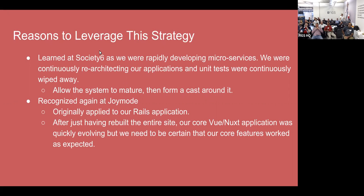So the reasons why we chose to leverage the strategy and some of my own personal learnings. When I was working at Society6, working on back-end microservices, we're building various APIs to handle different aspects of the business. And just like the situation that most of us are usually in, we have to sort of rebuild the airplane while it's flying. And so because of that, as we're developing these microservices, we didn't know what they were going to turn out to be when we initially started writing code.